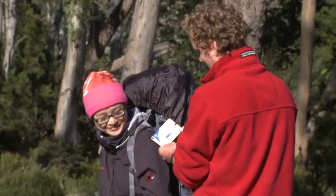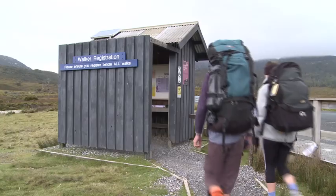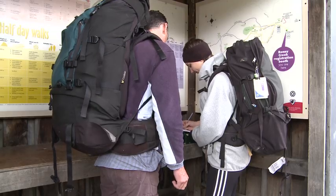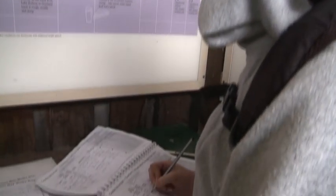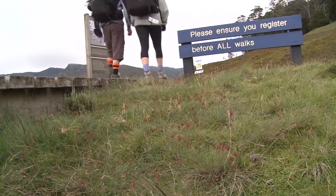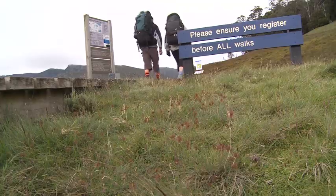At the start of the track, register your walk in the logbook. Logbooks aren't checked regularly, and a search will only be mounted if someone reports you lost or overdue, so you must tell someone reliable where you're going and when you're expected to return.